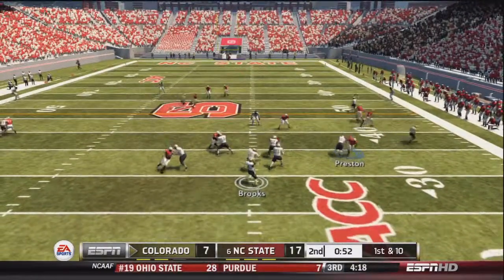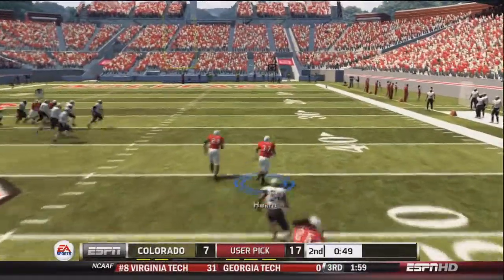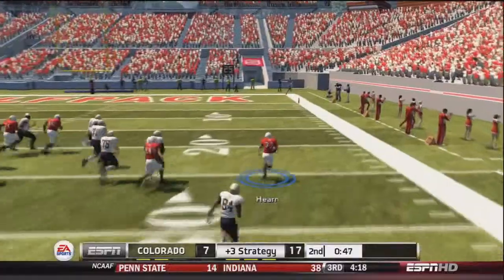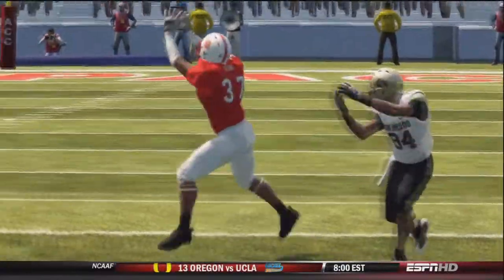He's going to fire over the left-hand side, and it's going to be picked off by Hearn. Hearn has another interception on the season. He's going to return this one at the 30. He's across the 20 at the 10. Touchdown, pick 6 for this defense. What a play by Hearn to get this pick.